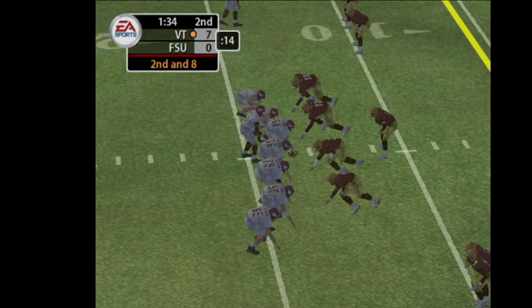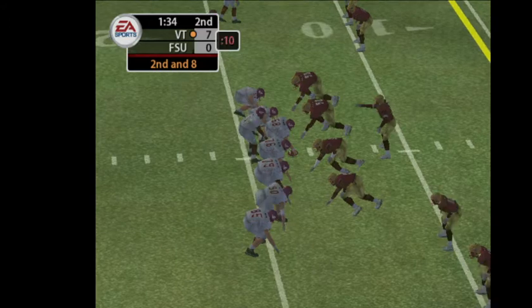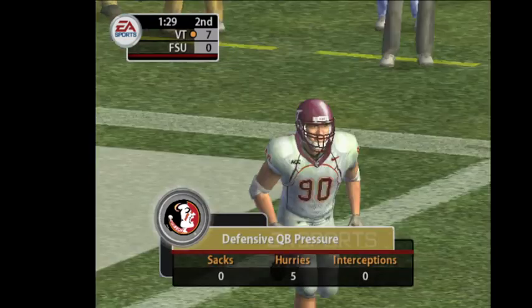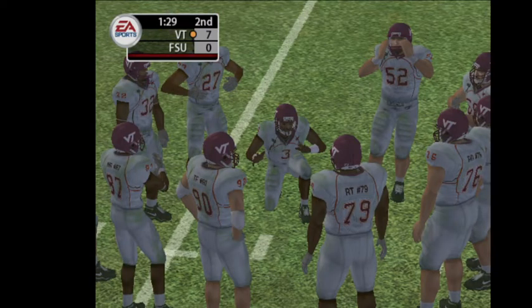Florida State comes out defensively with 6 defensive backs. Back to pass. Looks. Rolling out to the left side. He gives a pump fake. And he throws it away. Pressure that time, and he was forced into throwing before he wanted to. Wow, the kid just avoided getting smacked on that one. Third and 8. Ball on the 14-yard line.